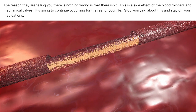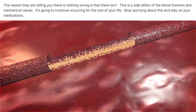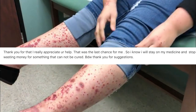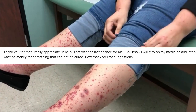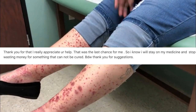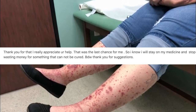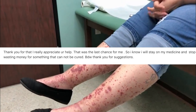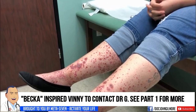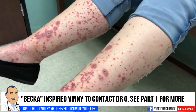And I'd hoped at that point that that would answer his question. He would understand that what he was looking at was indeed a side effect of the fact that he had 2 mechanical heart valves and was on warfarin, also known as Coumadin. And he replied to me, thank you for that, I really appreciate your help. So I know I'll stay on my medicine and stop wasting money for something that cannot be cured. By the way, thank you for suggestions. And so I hoped that meant he had gotten the idea that this was not something he needed to continue pursuing and seeing more physicians regarding, because this is very simply a side effect of the fact that he's got mechanical heart valves and is on a very potent blood thinner.